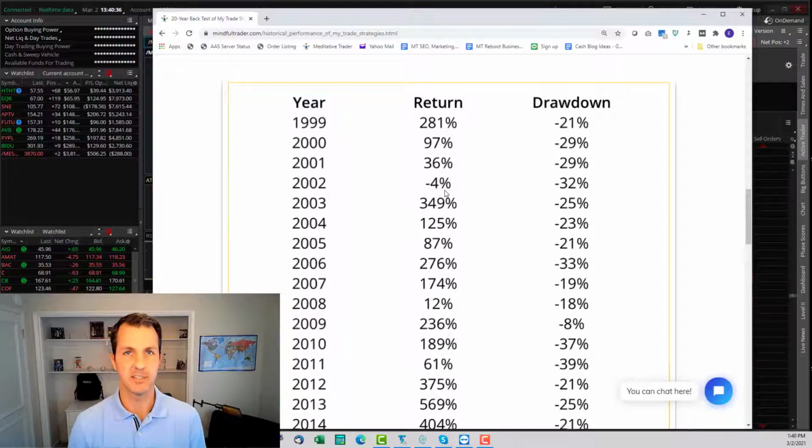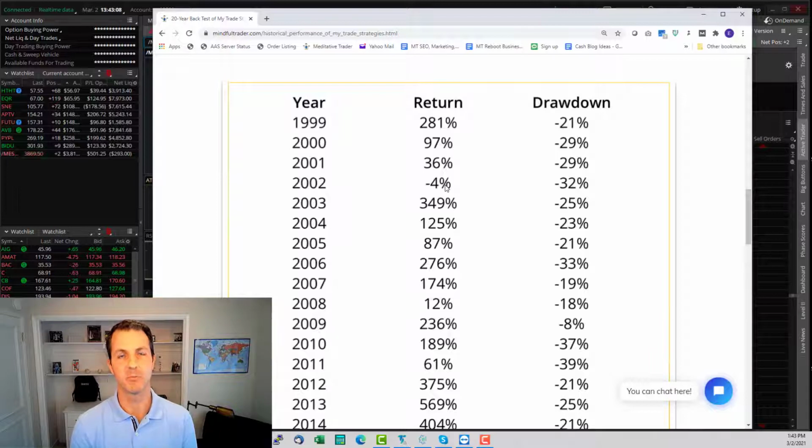It actually took a loss that year. That was a couple years after the dot-com bubble burst, or perhaps it was still considered part of the dot-com bubble burst. It was a 4% loss that year. I want you to take a moment and think about what that means. It can be very hard to live through periods of losses or drawdowns, especially if they're sustained for an entire year, like 2002 was. I just want to make sure people know what I'm offering and what the journey might look like along the way before they pay money and sign up.